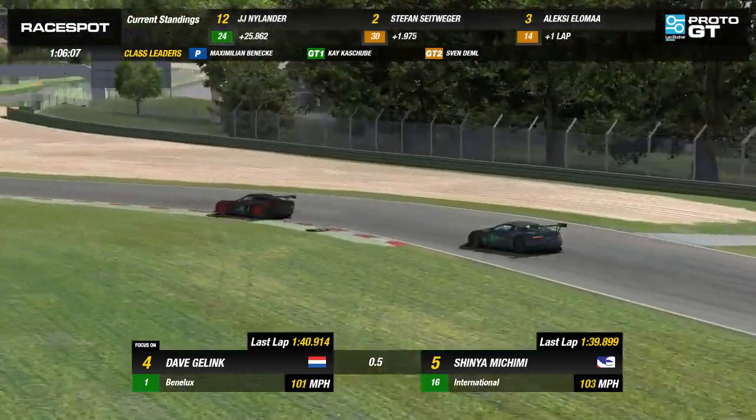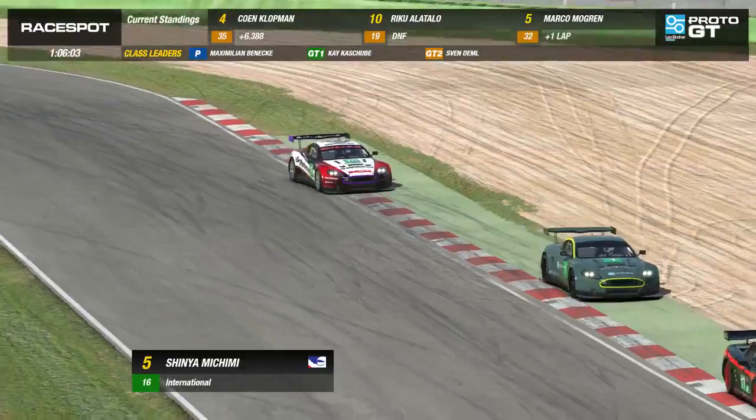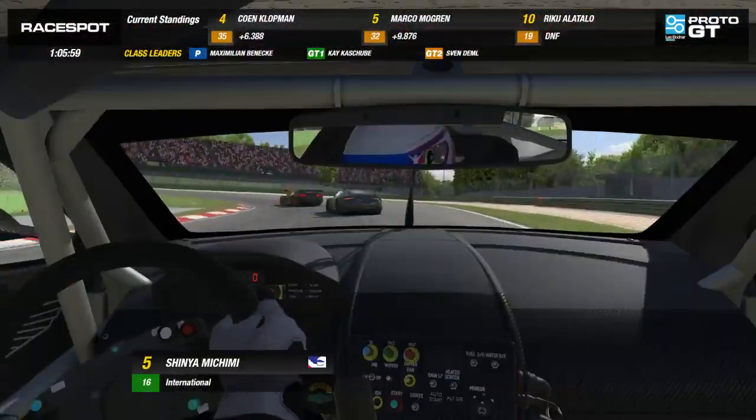In fact, he's scaling the Radicals car. Just ignore me for 1 second. Well, yeah, it's a new season. We've talked about that already. There we can see Manchimi. He is radical enough. We're going on board with him anyway, Rachel.